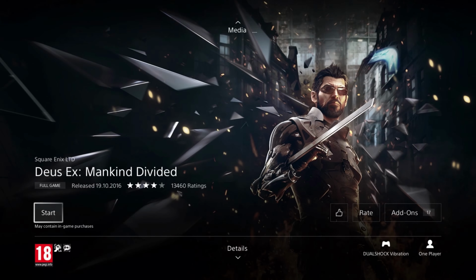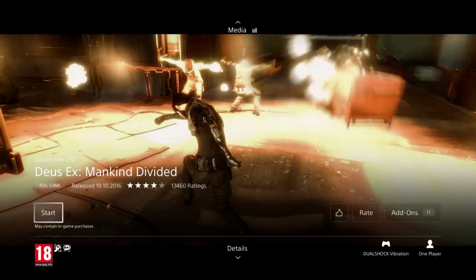Next we have Deus Ex Mankind Divided Digital Deluxe Edition. It was released in 2016, so it's 4 years old, and is on an 85% discount for the low price of £5.24, which is really good. It includes £12 worth of DLC, including 2 story expansions, extra items, weapons, and boosters.